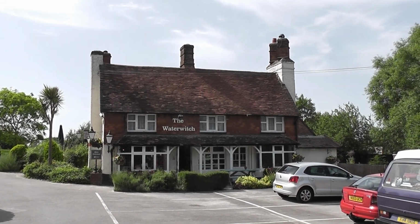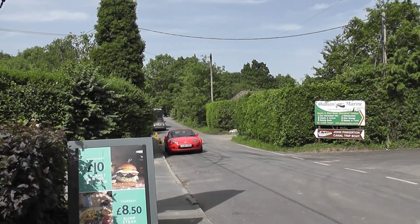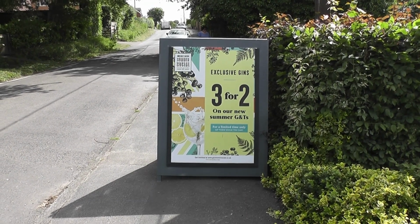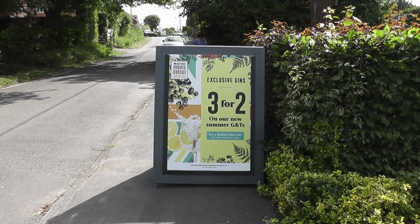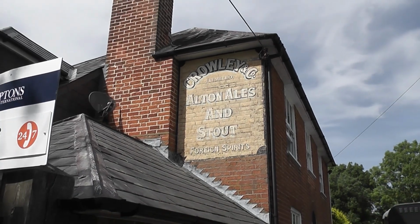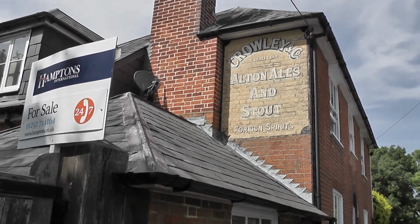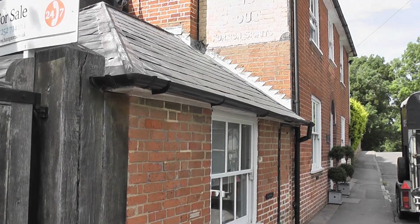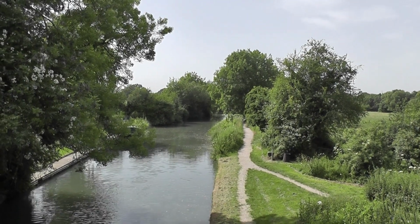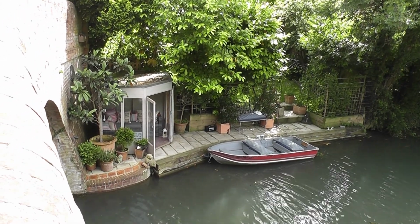So I'm at the Waterwitch, a chef and brewer pub. Onward journey now is straight ahead over the canal and back down onto its wharf. Seems a bit cheaper than the Bell and Dragon. Interesting bit of history there. Looks like this might have been some kind of off licence years ago. Up for sale now, as you can see. Good canal-side position. So looking towards Odiham Castle direction where I was earlier, and the deer park. And that house that's up for sale has got its own lovely little boathouse down there, look.